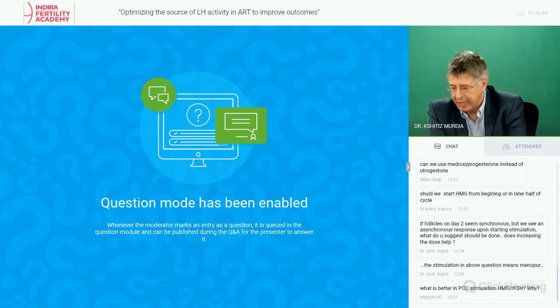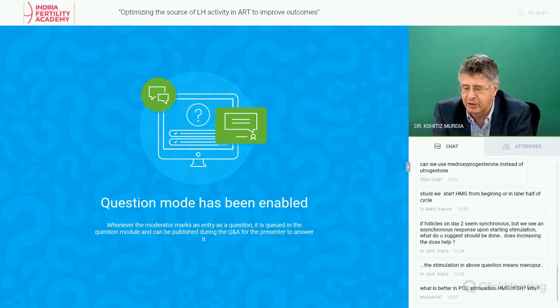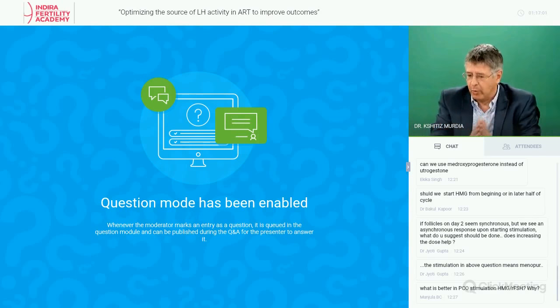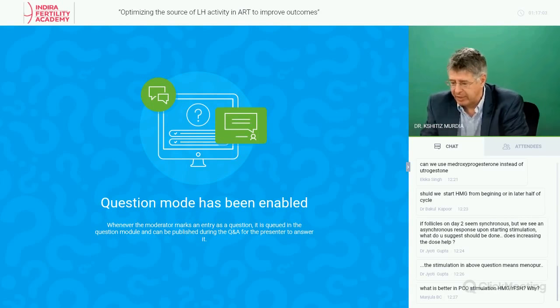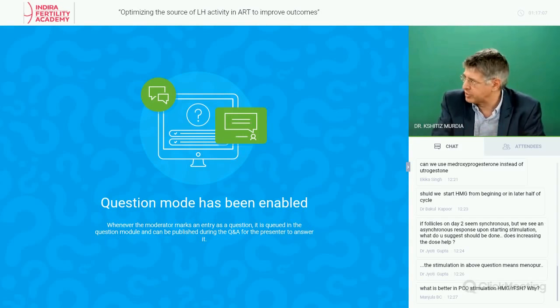Well, you can do that. There's no problem at all. We don't like the OCP pill. One, because they're infertile patients, and it's a bit contradictory to give the pill. Well, that's another psychological thing. But secondly, the OCP pill suppresses LH. And we're talking about LH, and this is not good news. And it suppresses the whole system. When you give the OCP pill and then you do a stimulation, you always get fewer oocytes than in a normal natural cycle.